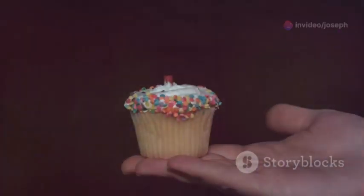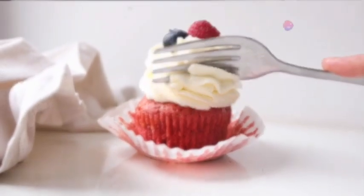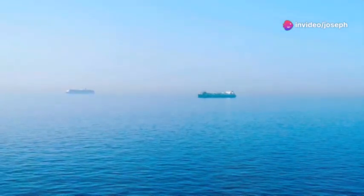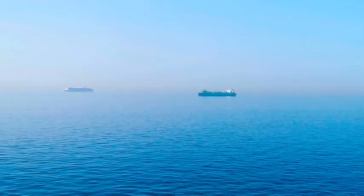Imagine you're holding a cupcake with colourful sprinkles. Now picture gently placing that cupcake in a bowl of water. What happens? Does it sink to the bottom? No way! The cupcake floats. That's buoyancy in action. Buoyancy is an upward force exerted by a fluid that opposes the weight of an immersed object. In simpler words, it's the force that pushes things up in water.